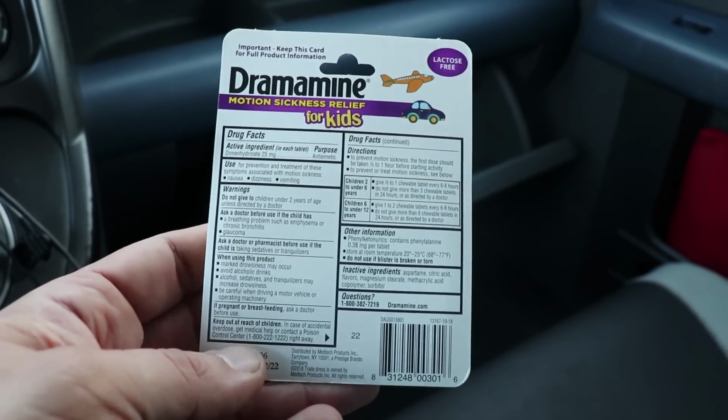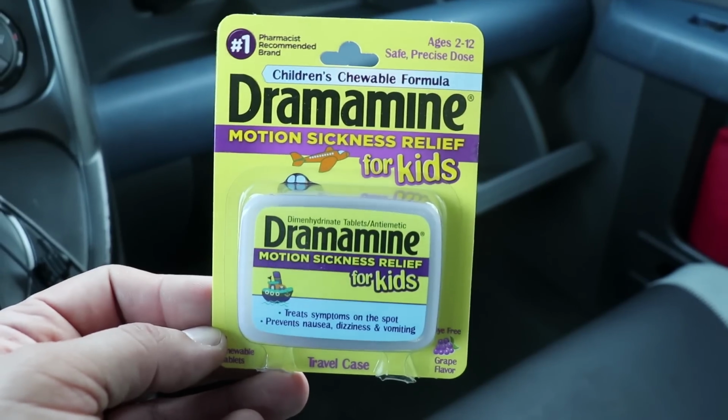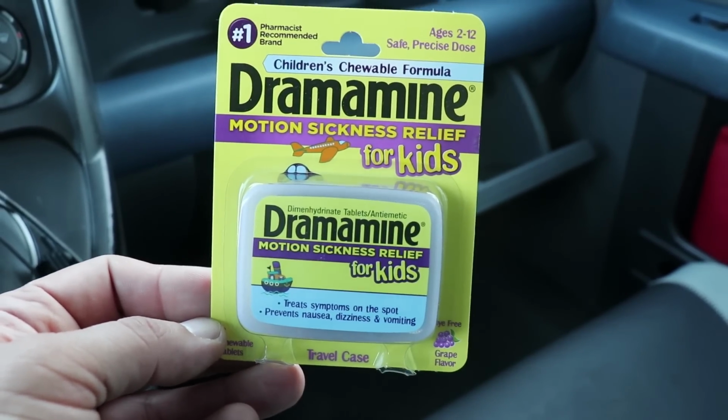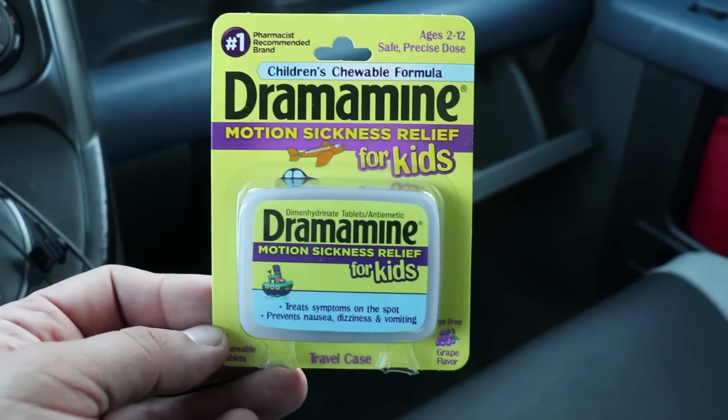I have it still stored in the package so you have the actual instructions for the dosage. Again, this is for when the kids are in the back and say, "Dad, I don't feel well." Not only do we have the barf bag, as mentioned previously, but we also have some motion sickness relief.